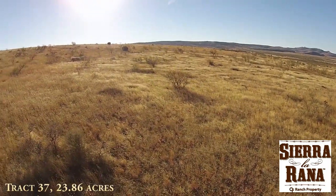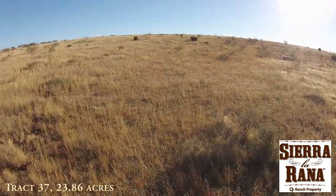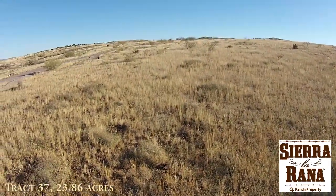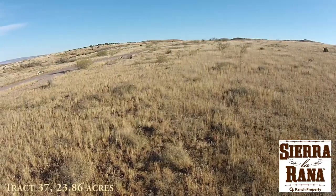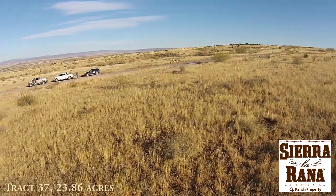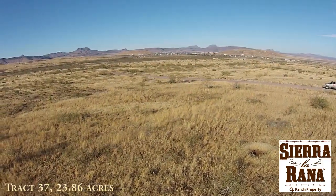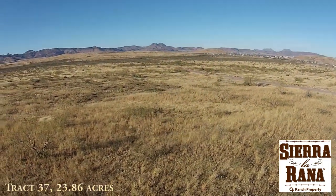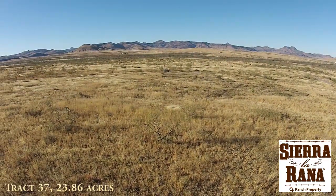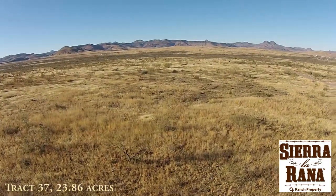Now, here's a 360-degree panoramic from one of the building sites on this parcel. Gaining altitude, we'll begin another 360-degree panoramic to give you a look at the surrounding land.